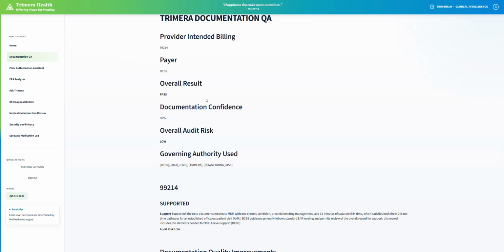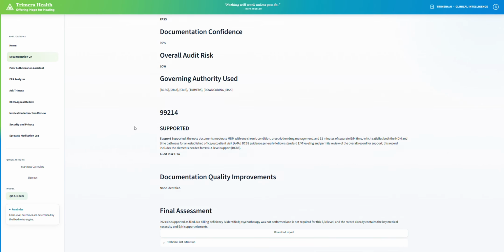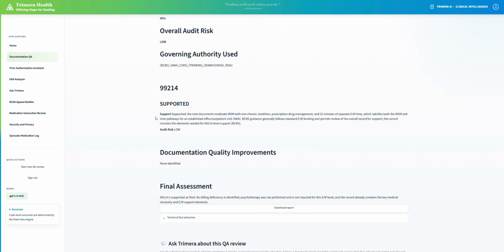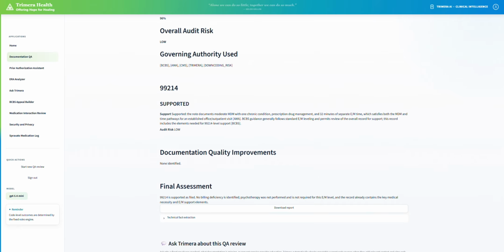Once the document has been successfully read, Trimera confirms that the PDF text was extracted. Review the selected payer, intended codes, and source note. Then select Run Documentation QA. Trimera loads the relevant authority documents, extracts the facts documented in the note, applies its fixed coding rules, and prepares grounded feedback for each intended code.